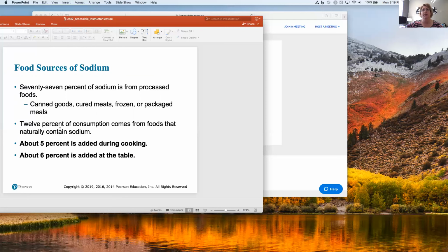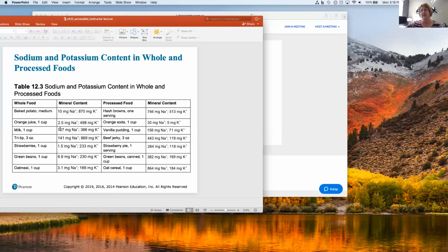Okay. So where am I going to find sodium? This is where you start to look at this. What's the difference here? If we're talking about a baked potato, a medium-sized baked potato, we're talking about 10 milligrams of sodium. Hash browns, though, if they're processed, 746. So why not make your own hash browns at that point, right? Just take a potato and shred it and just cook it. Okay, that's the difference that we're talking about here. So, think about it occurring naturally versus in the processed foods and how that looks, okay?